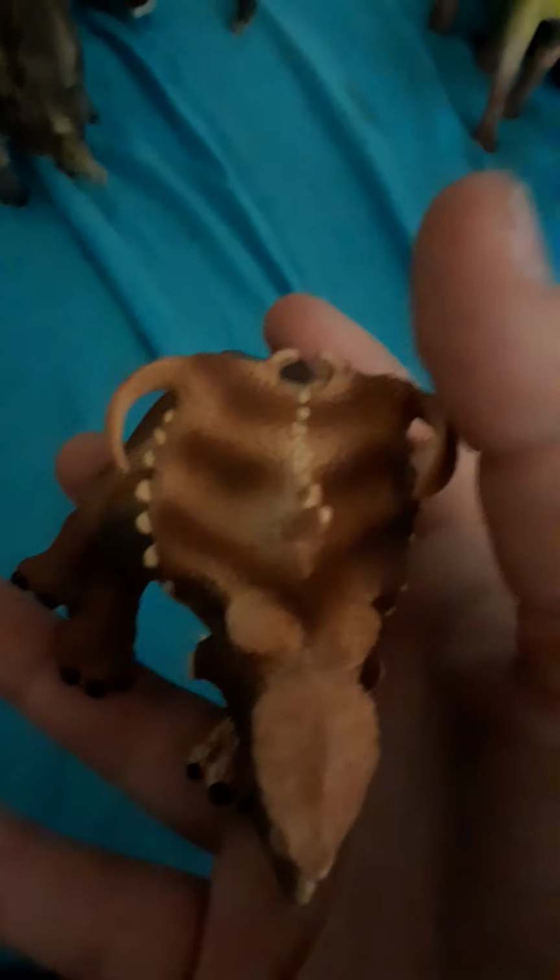This is another one. It's Pachyrhinosaurus, the thick-nosed lizard. I love the colors on this. The size is nice. I like the frill. The frill is nice. It's kind of like stripes from brown to beige, brown, beige, and so on and so on. They use those two colors very nicely on this toy.